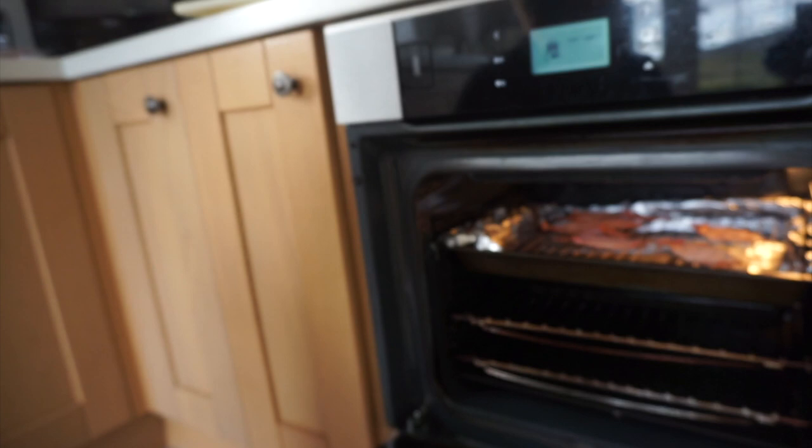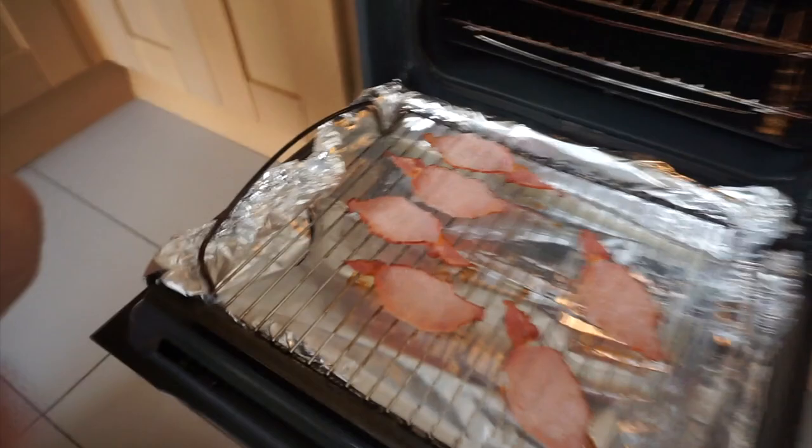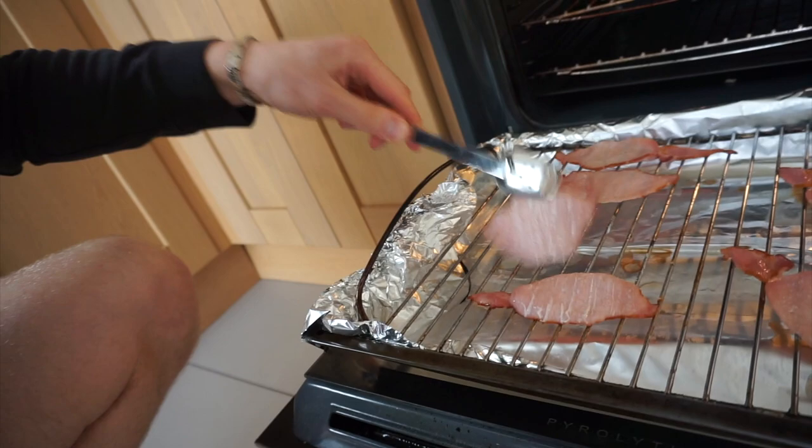So the first turn's really important. I'm just gonna grab the tray with my oven glove and just pop it down. You can see a bit of the fat there bubbling up. So you can see there, we've got pink bacon. Now I have known people in the past that would accept this as a meal. Unacceptable in my book. So just look how I gently flip that there.